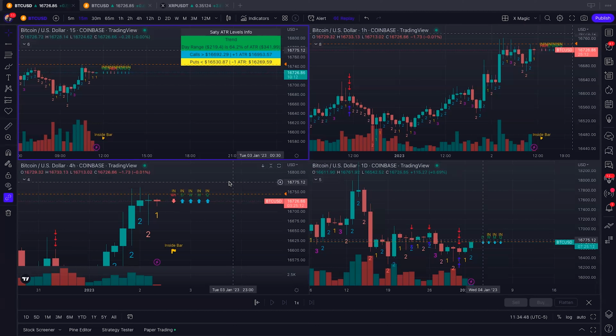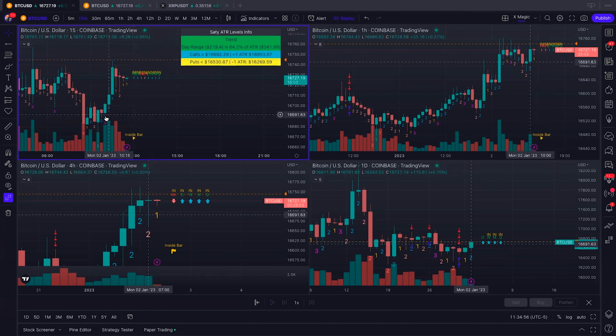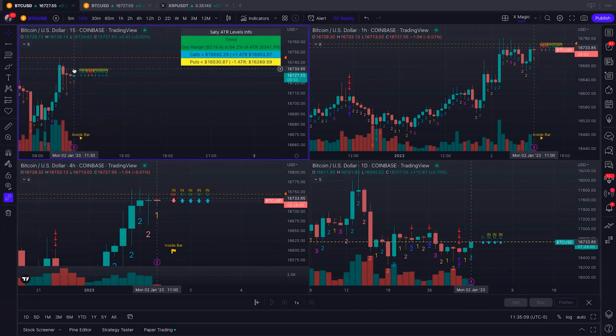But let's say on the 15 minute, we got two double inside bars. Once it pierces up, I'll go long. Once it pierces below, I'll go short. Although in this case, I'll be looking to go long because daily is green. 4 hours is going to flip green in a bit, once it crosses this candle right there.